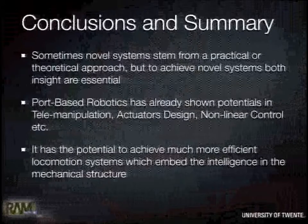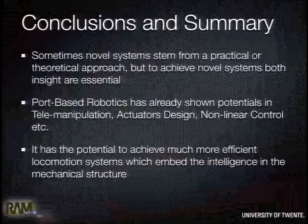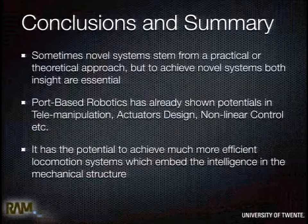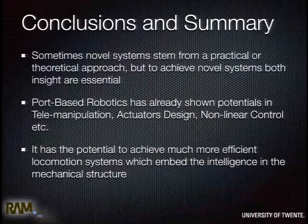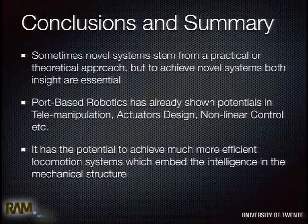So I showed you some novel systems that stand for a practical and theoretical approach. You see that you can approach a novel system from one side to the other. I think that the power is actually to do both. And port-based robotics has already shown itself to be useful.